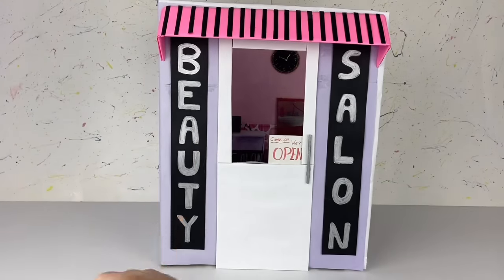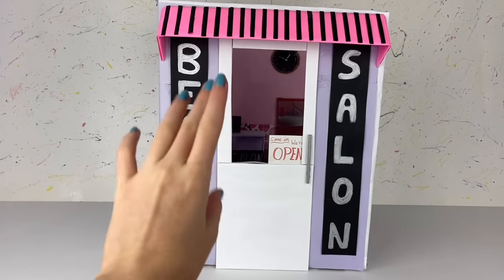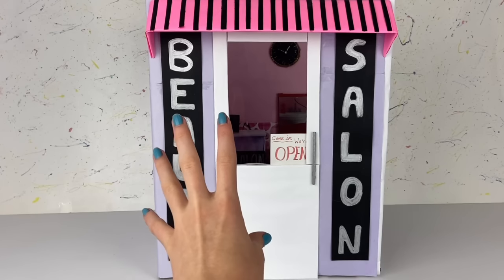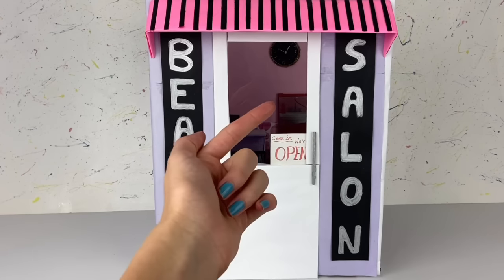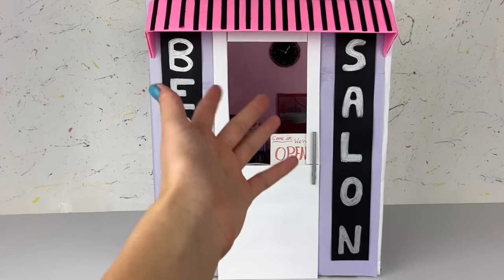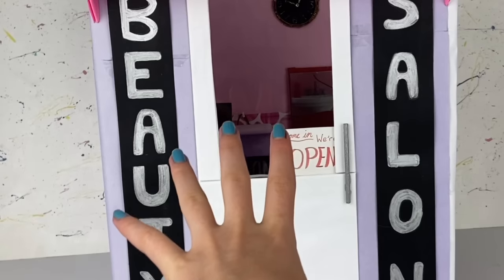Okay guys, so this is my first doll building that I have in my collection that I still have around. It's not that great and I'm not too proud of it, but guys, please don't be discouraged. It does get so much better after this one. Basically, the buildings and rooms just get better as we go. So this is the only one that I'm just totally not loving anymore.